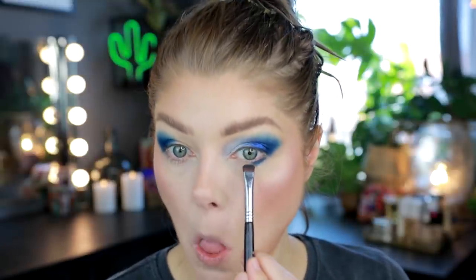That is pigmented. I will say though, for this to be a quad that's really well-rounded for me, this one should have been like a sky blue matte. I would have loved that. That is so nice. Okay, let me do the same on the other eye. Maybe I'll do a bit of mascara as well and I'll come back. Okie dokie. So I have three more products to use.